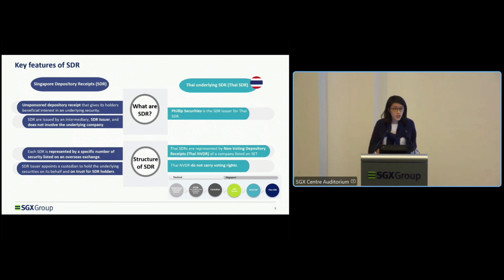The SDRs are issued on an unsponsored basis by an intermediary known as an SDR issuer. Unsponsored basis meaning the SDR issuer does not have any relationship or formal agreement with the underlying company. So the underlying company is not involved in this issuance at all. In the case of the Thai SDRs, our first issuer will be Philips Securities, the local broker that some of you may be familiar with.